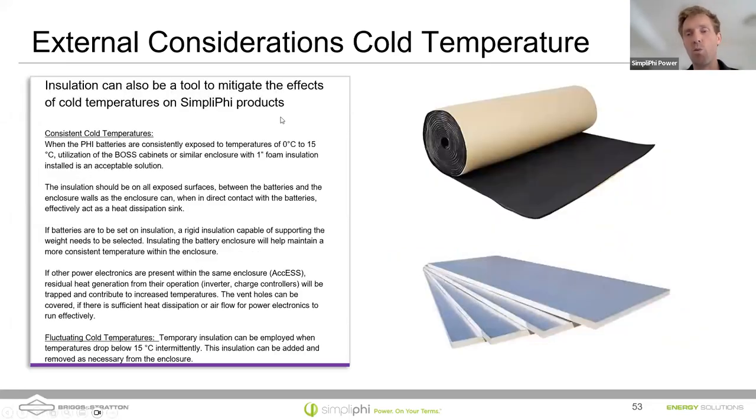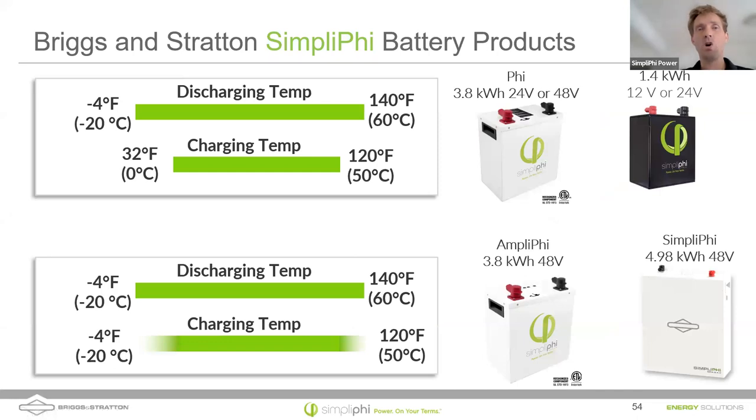You can line the walls of that container if you're in a really cold environment with insulating materials. You can even just have the batteries sitting on a foam reflective pad. By utilizing the advanced BMS inside the Amplify and Simplify battery, we can actually charge these batteries at lower temperatures. We're one of the few companies that will charge our batteries below 0 degrees Celsius. So we can charge all the way down to negative 20 degrees Celsius. It's just the charging cycle gets slow. I'm going to talk just briefly about that.